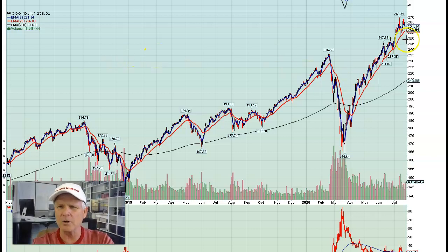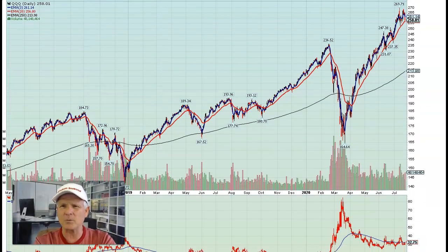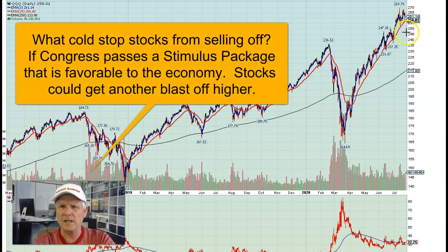But here's QQQ. It came all the way up to 270 after hitting a low of 165. So just a little over 100 points to the upside. It was down 2.61%. So if it completes this Eiffel Tower formation, it could come down to about the 230 area. If things really sour in the markets, even down to 220 area. I would be very surprised to see it attack and test these lows that we had back in March.